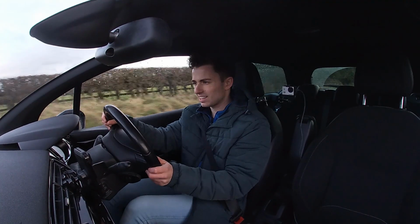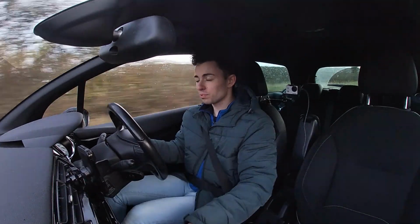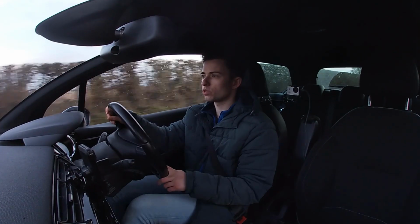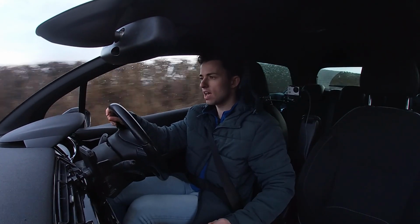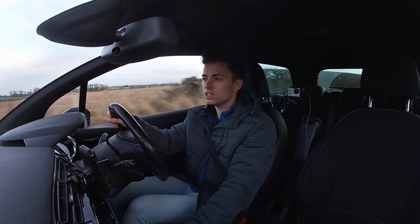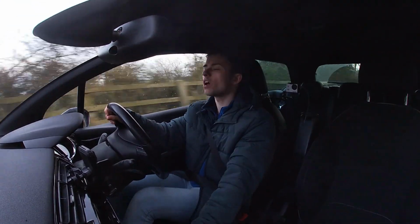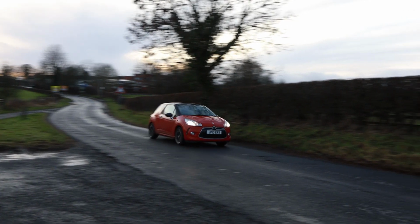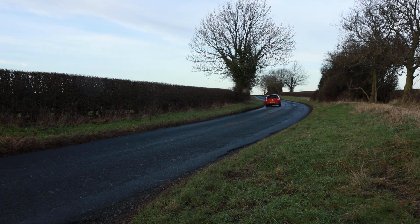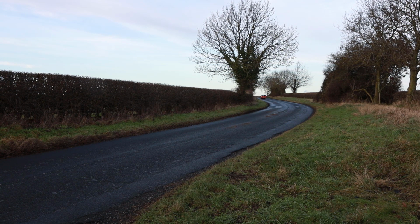So, the DS3, how does it drive? In short, pretty well, to be honest. The engine is quite a strong point, 120 metric horsepower (PS) at 6,000 RPM and produces 160 Newton meters of torque at 4,200 RPM. So those are relatively healthy numbers, and the engine itself is certainly pretty willing to rev. It's certainly quite a good point in the driving experience of this car.